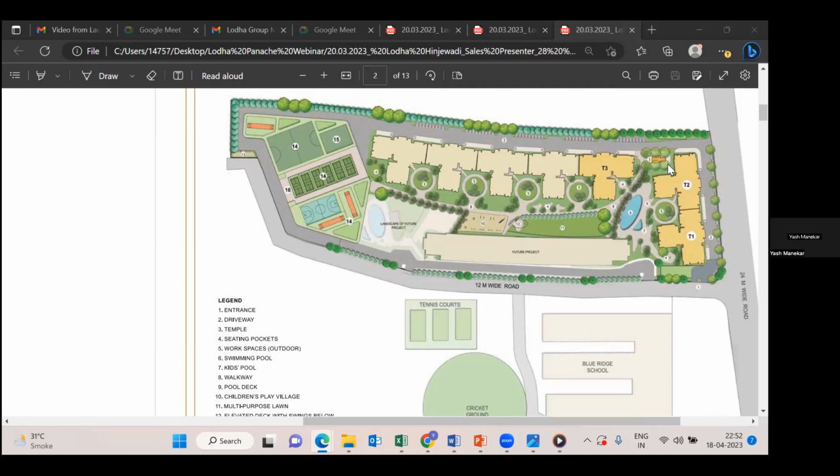So let's continue with the amenities. At number three, you can see this is the mandate amenity that Lodha gives, that is a Ganesha temple. So you can see in each Lodha project, we have one Ganesha temple mandated. Okay. Now at number four, you can see this is the sitting pocket. Another sitting pocket is over here. So we call it a senior citizen zone.